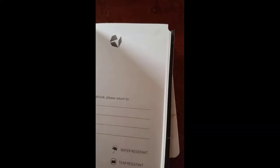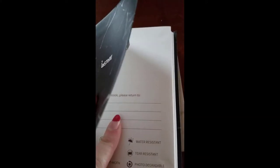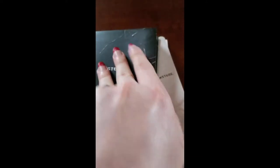ASICS rocket book, and I am absolutely in love with the beautiful design on the cover. It has awesome smooth pages, and it includes three different types of paper. So you get your lined paper, you get your dotted paper, and you get plain paper in the back for all those little doodles and extra drawings that you have.